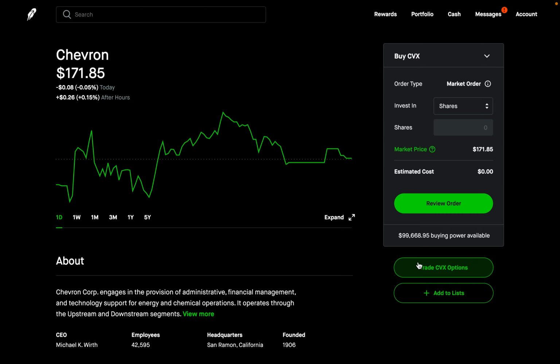So for today's video, I'm going to be using ticker symbol CVX. This is Chevron. Keep in mind that what I'm going to show you here is just an example, so don't copy this exact same trade. So before we actually go into the options and talk about the short put butterfly, remember, there's always two important things you need to check.